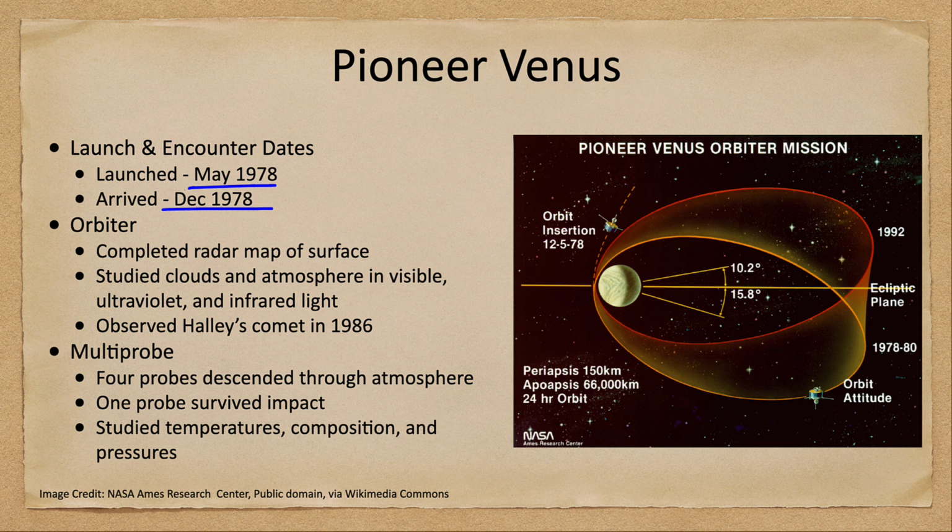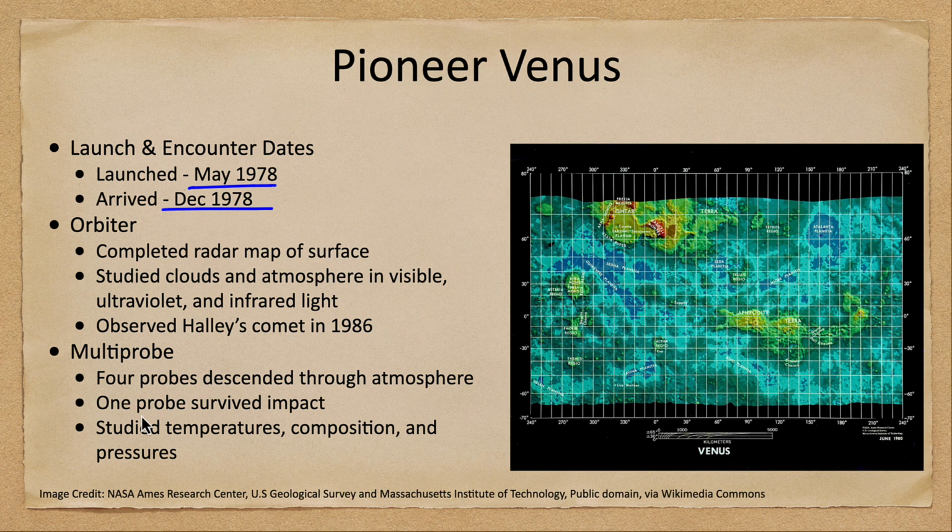Now, what did it do? Well, there were two parts to this probe. It had an orbiter. One of the orbiter's primary missions was to complete a radar map of Venus. And we can see that here.